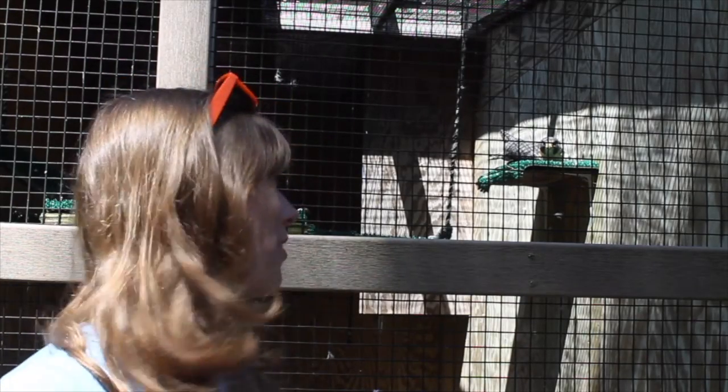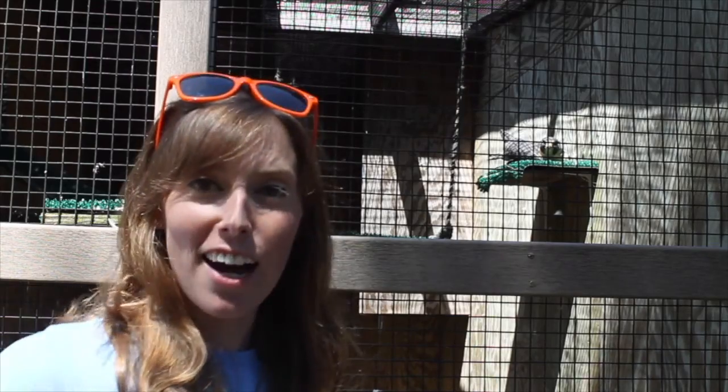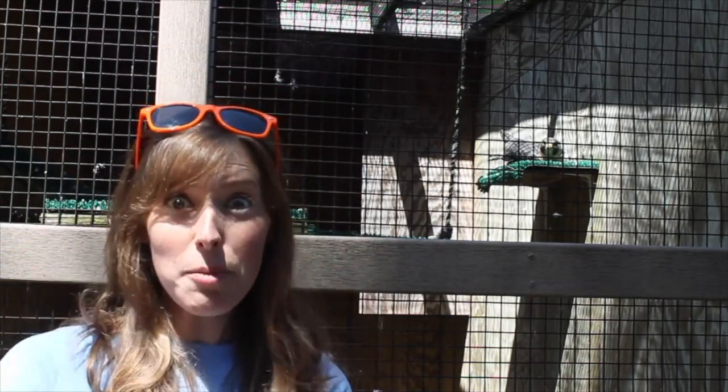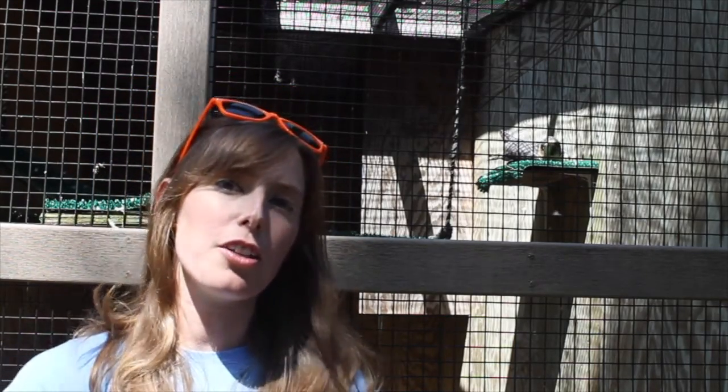This guy is a Peregrine Falcon. They're the fastest animal on land in the world, even faster than a cheetah. This falcon can dive in the air over 240 miles an hour. That's incredible! And that's because they're actually hunting for faster food, usually other birds.